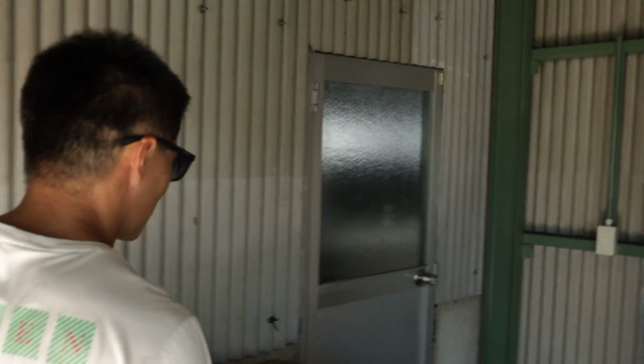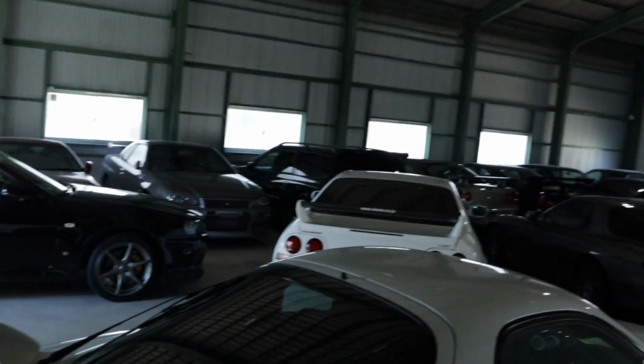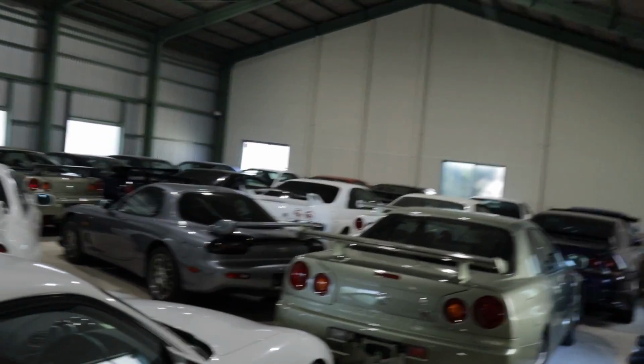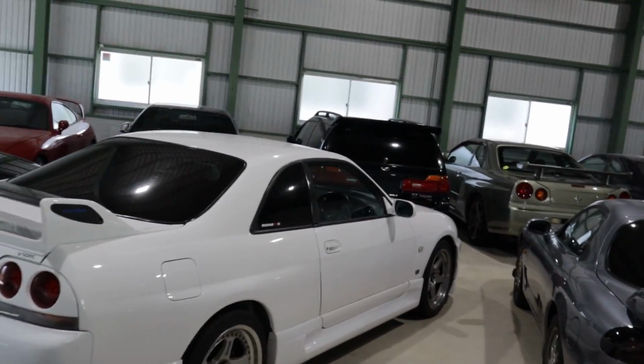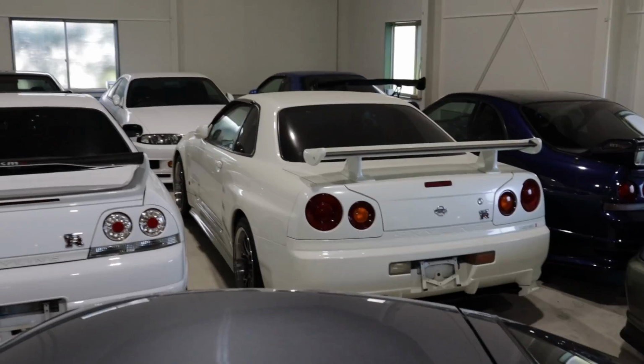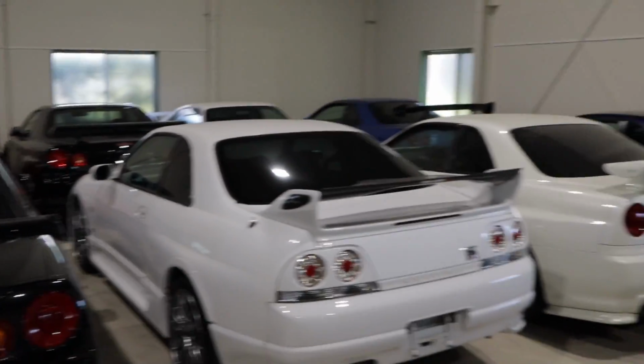We are literally in the middle of nowhere and we're about to go into another top secret location that Garage Defend has here. Some cool boxes of aero parts and stuff here. And you come through this little door. Bam. Woo! And we saw this last time we were here. So one of these cars I'm gonna be driving today, which I'm pretty excited about. They're gonna shuffle a fair few of these cars around and then we'll show you which car we are driving.